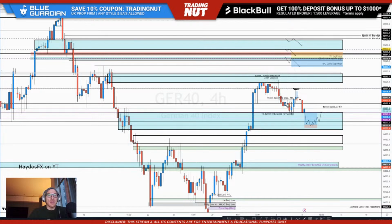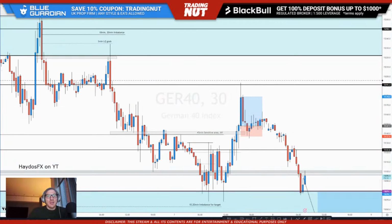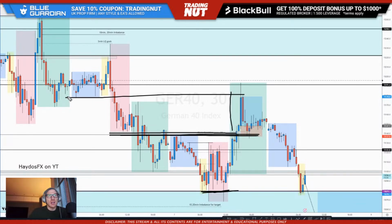On the 4-hour, why did we turn around precisely at this point? Because it gave an idea that if we're rejecting this level, down over here, and we can close above this point, the idea was to trade it up to this Asian low across here. So that was the idea.